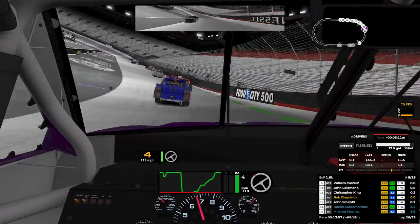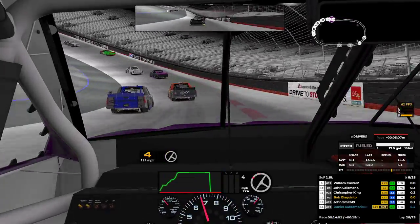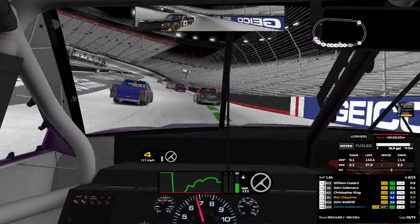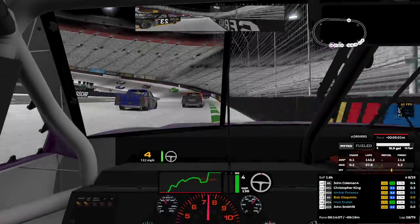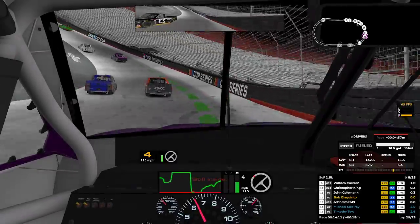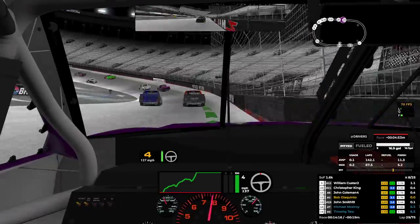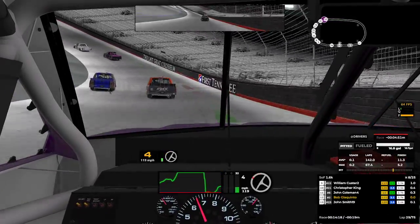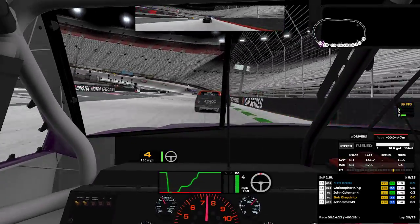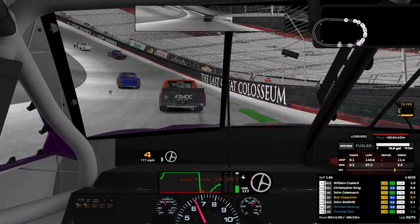15.3, 2, 15.34. Had one in the wall up ahead. Inside. Clear inside. Inside. 15.3. You've just done a 15.0. Inside clear. Clear. Alright, Bob.